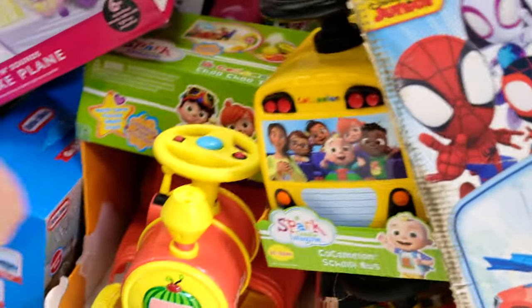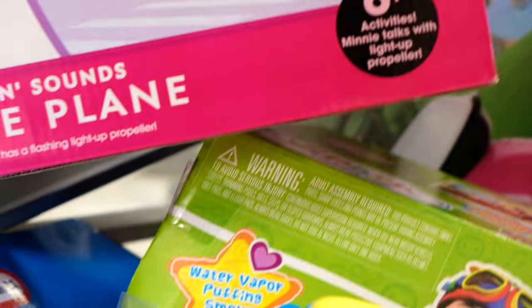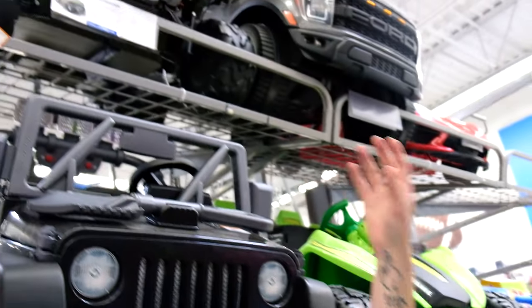Oh, no, we got Coco Melon. Oh, hell yeah, dude. Yes. Dude, are you telling me we came for the Warthog and they have the limited edition train, dude? Yeah. They have the train, dude. The water power puffin smokestack. We got close. Close is not gonna cut it.